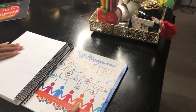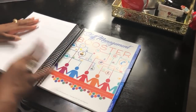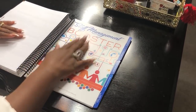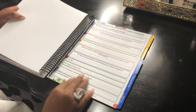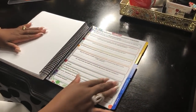Full color. Now this section is all about managing staff. I know a lot of times we'll be like, oh my gosh, coach, staff this, staff that. Well, a lot of that can be prevented when you plan. So right here is the staff management booster section where you go through and write down the goals you want for your staff, what you want them to accomplish, and if you're hiring new people, what the position is. Sometimes we have to literally make a day for that.